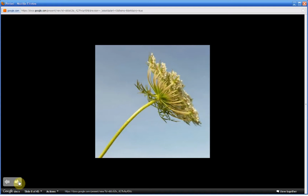This is a side view of the flower. As you see, the individual flowers radiate from one point. There are approximately 20 to 30 individual flowers that form a flat head cluster. That is a technical characteristic. However, as you will see later in this slideshow presentation, they can also develop rounded clusters.